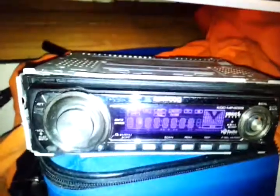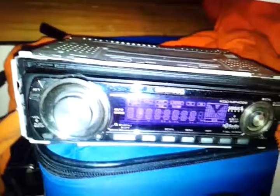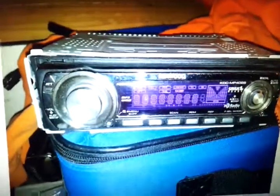It's a KDC MP4028. Very nice Kenwood. Kenwood and JVC are pretty much hand in hand the same. You can use the wiring harnesses for each other, so I did test out this head unit for a little while.